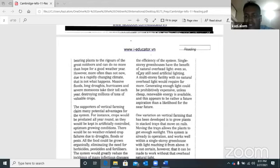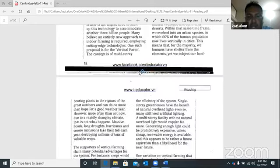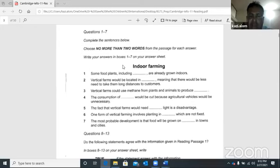So our suggestion is that you don't start reading from the beginning of the passage. We have to go through the questions first, read the questions, and first of all identify what kind of question it is. As we discussed earlier, there are seven types of question we need to solve in the reading test. So what kind of question is it? You can see on the screen what kind of question it is. 1 to 7, fill in the blank question.